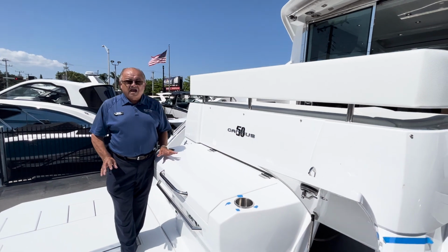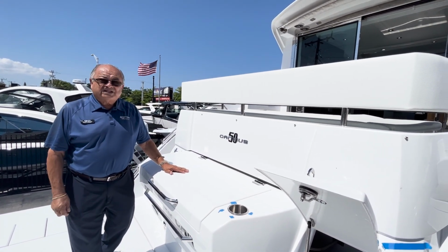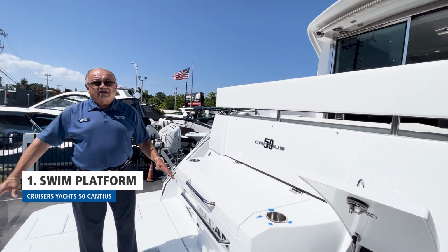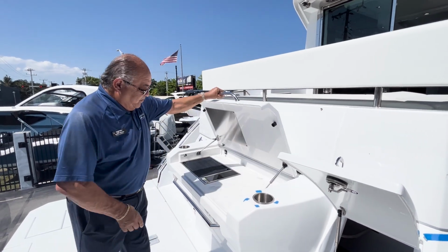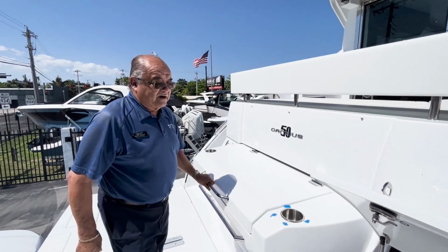It's actually a yacht, 2 bedrooms, 3 beds, 2 full bathrooms, diesel engine, plenty to go anywhere in the Bahamas. Notice how large this platform is? 800 pounds capacity. You can put a jet ski or an inflatable. And for your serving accommodations, we have a barbecue, all this stainless steel hardware, fitting holders everywhere.